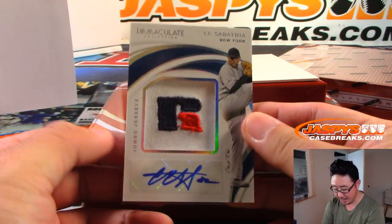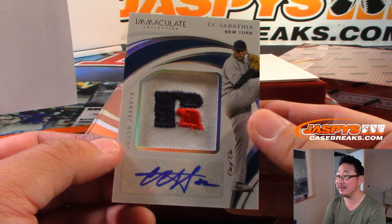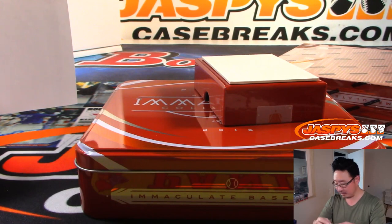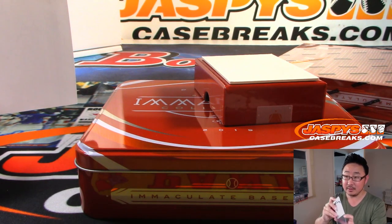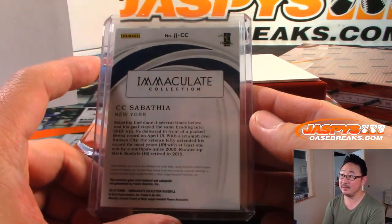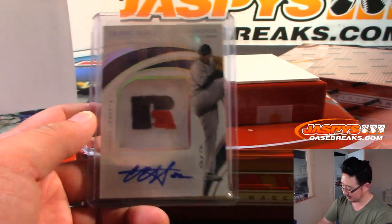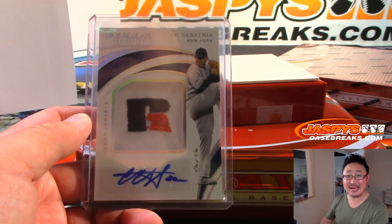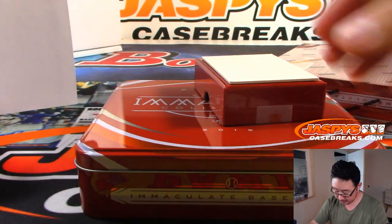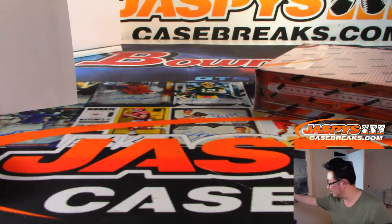And wow, a one of one CC Sabathia jumbo jersey and autograph. Is that the Russell logo? Not sure what that is. One of one, CC. This guy's first ballot Hall of Fame right here? I think Russell, right, Jay? Kyle, all aboard the Big Hit Express. Woo woo! Yeah, if it's Russell, it must be an old one.